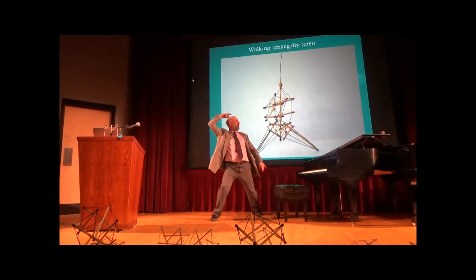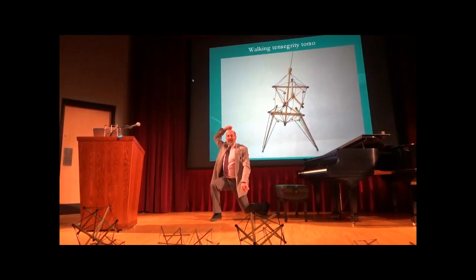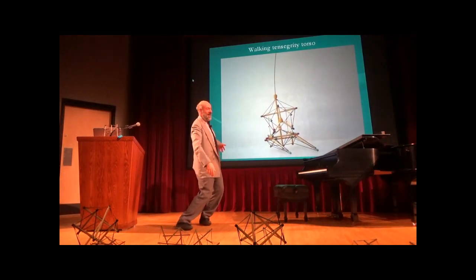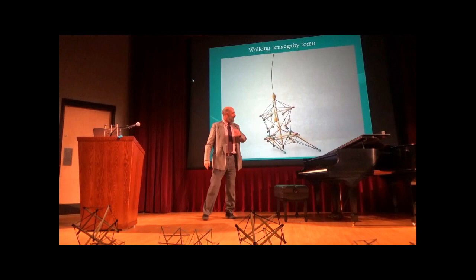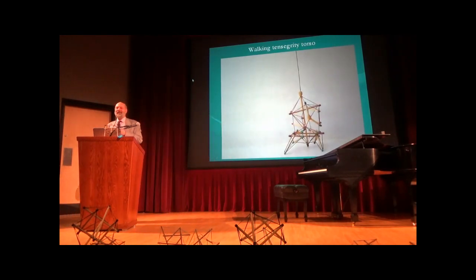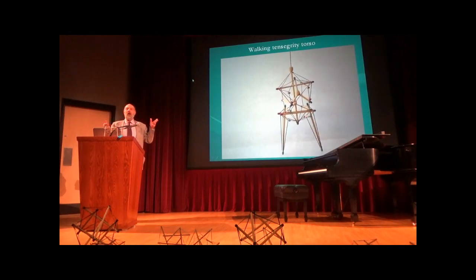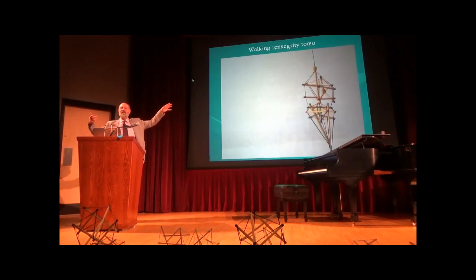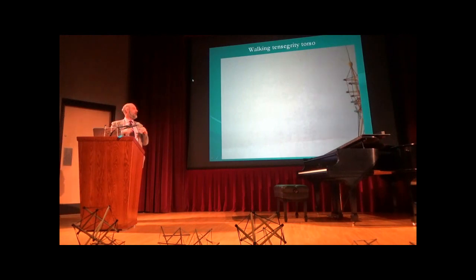Let's see. Is he going to go all the way down? Because I can't do that. Oh, thank God. Whoa, I can't do that one either. So, but try and imagine yourself: I am a tensegrity. I am one of these. While you're sitting, while you're walking, while you're standing, while you're playing, which we're going to get to.